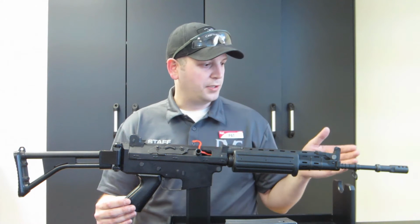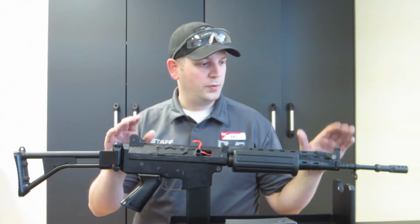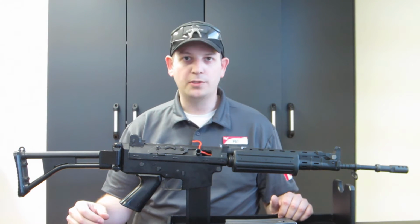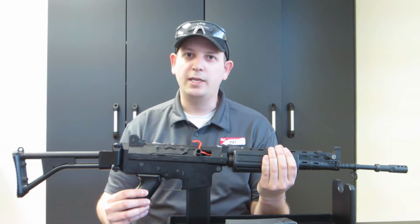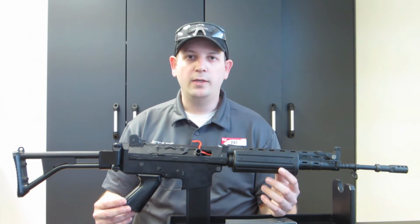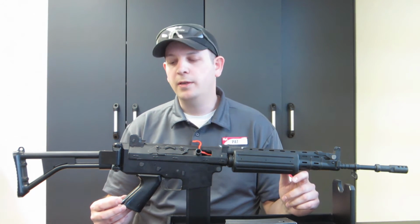It has a 16-inch cold hammer forged barrel. It has some basic iron sights with a short and long range aperture, a very heavy-duty steel folding stock, and a pretty beefy plastic heat shield. And the rifle itself is made out of stamped and welded steel. So it's got a bit of heft to it. It's not the lightest rifle out there. It's a little heavier than a normal AR-15 would be.